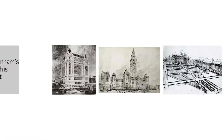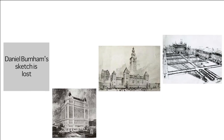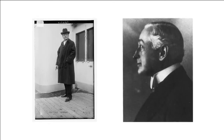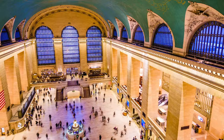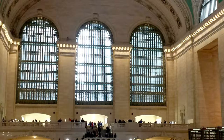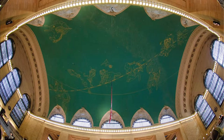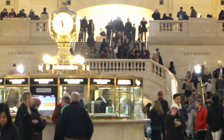Design competitions for huge projects were really popular in the early 1900s. Four firms entered, Reed and Stem won, but Warren and Wetmore were also hired to help make the station grander. The partnership was a bit rough, but the outcome of both ideas came out well. The construction took about 10 years because they needed to invest in electrifying the rails. The station finally opened on February 2, 1913, with more than 150,000 people visiting that day.